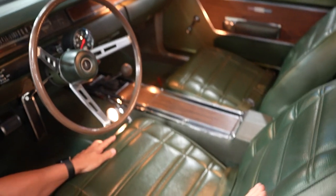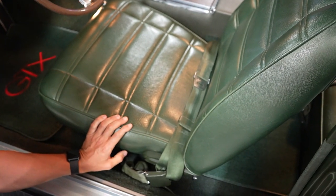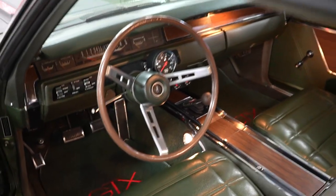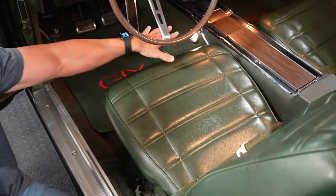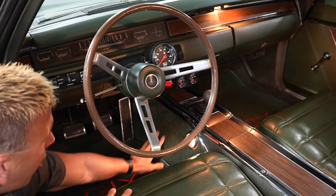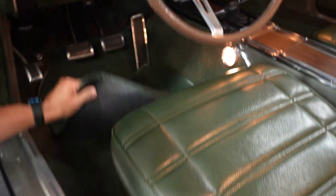The vinyl on the seat back and the seat bottom, whatever you want to call it, in nice shape. No rips, cracks, tears. Front seat belts also. I told you the courtesy lights are illuminated in the center console. The carpeting going up the hump to the center console in nice shape, not discolored.